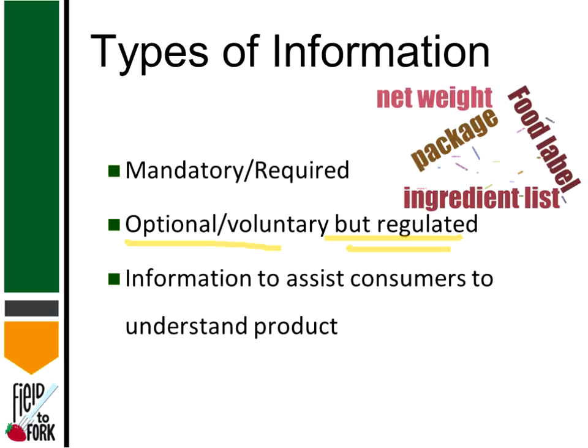And then finally, information to assist consumers to better understand that product. And this is going to be information such as cooking instructions. How do I cook this product? It might be that somebody has a recipe, for example, a breakfast cereal like Rice Krispies, and on that package they have the recipe to make Rice Krispie bars. So that's the type of information that's there to help the consumer understand that product.